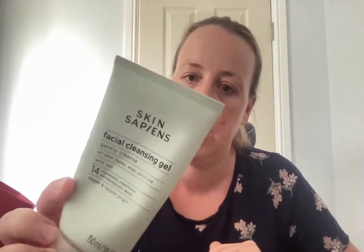And then just some morning cleanses, or a second cleanse that I would use in the evening. This came in a Rocker Box mystery box, I believe. And this is the Skin Sap. I'm not sure if it's Sap ENS or Sapins. Not sure. Facial cleansing gel. Gently cleanse all skin types, even sensitive, with oat. 14 ingredients, unperfumed, dermatologically tested, vegan and natural origin. 150 mils, sorry. This was joyless, absolutely joyless. Would not repurchase. Was so pleased to get this.